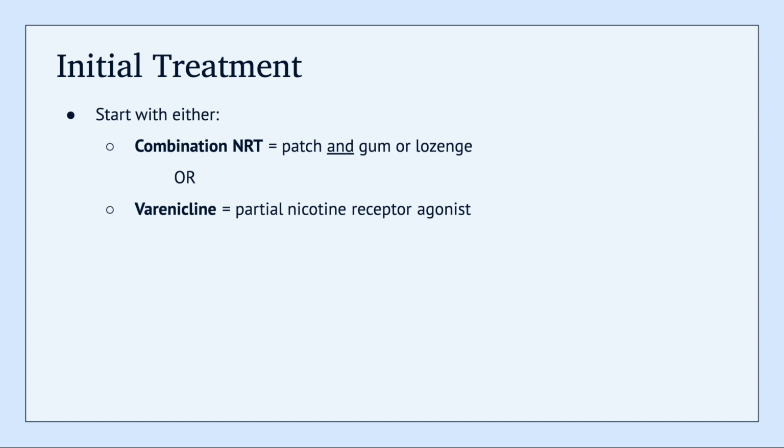So the first option is combination nicotine replacement therapy. This comes in the form of a patch as well as a gum or a lozenge. The idea behind this is that the patch provides withdrawal symptomatic relief for about 24 hours, and then the gums and the lozenges are there for any breakthrough cravings or withdrawal.